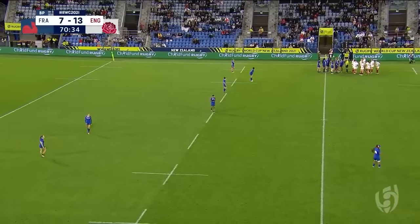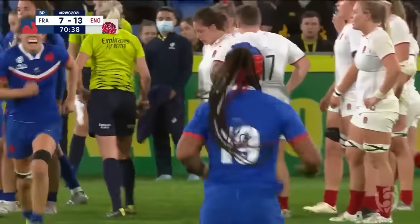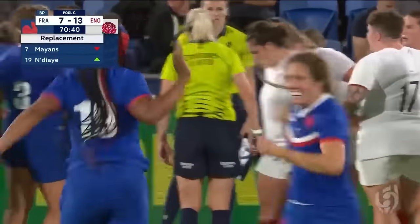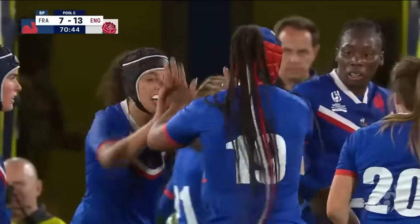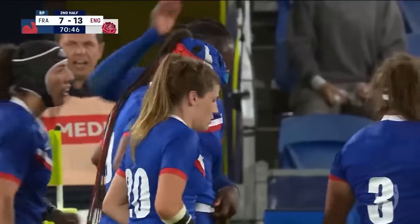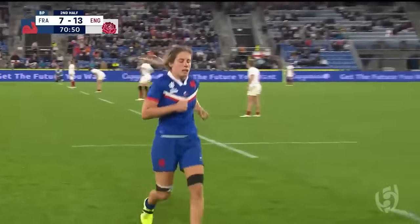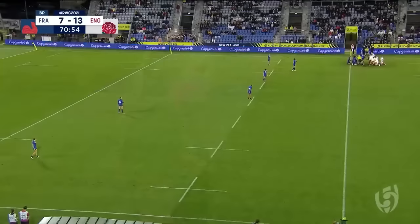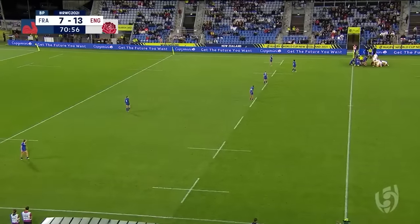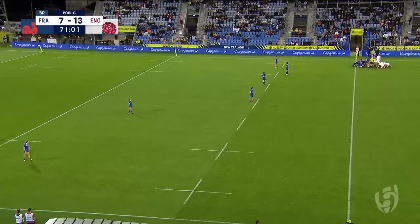And here comes Safi Ndiaye in the 19 shirt for France, their most capped women's international of all time, to win her 87th Test cap. Also her World Cup 2021 debut after missing last week. Great player to have waiting in the wings. Should be a great impact off the bench. Got plenty of power in her play.